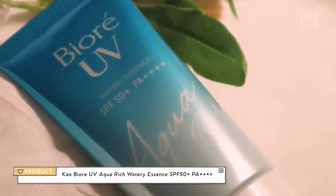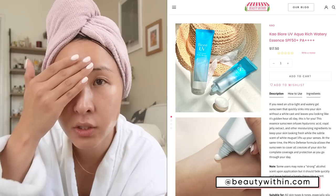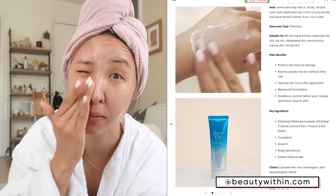Sunscreen, using the Biore UV Watery Essence. So good. See? Legit, like I put nothing on. It's also on our shop now. We're expanding the amount of sunscreens because sunscreen is important. Very nice.